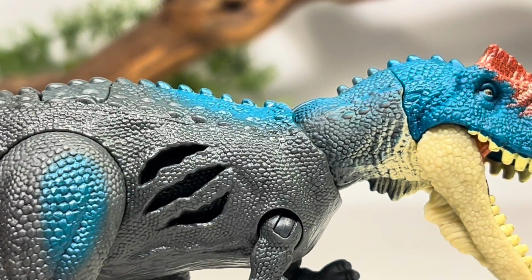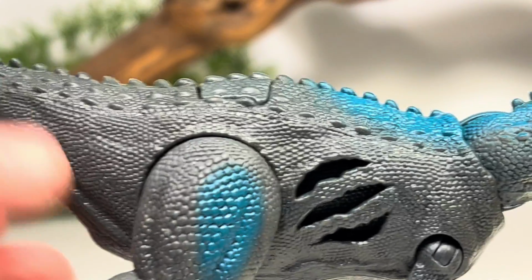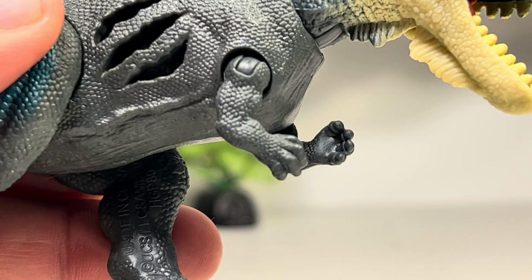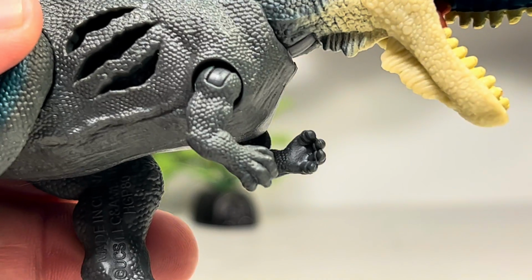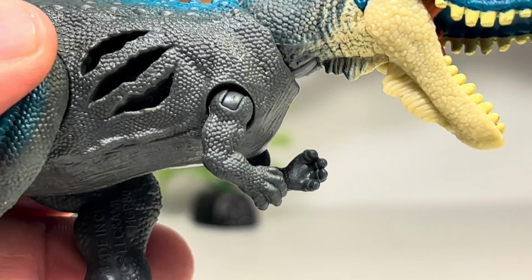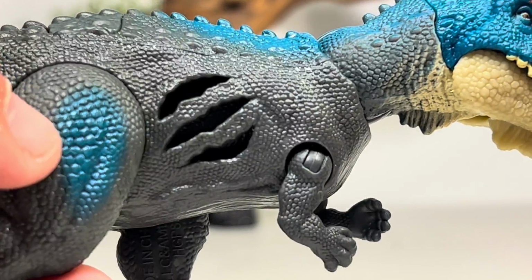You do have rows of osteoderms along the body, which is another attribute of Ceratosaurus. Going down to the forearms, you can see it has four fingers, which is another thing that Ceratosaurus had. So whoever was designing this figure definitely had some knowledge about Ceratosaurus when they were designing it, so that's a pretty nice touch to see.